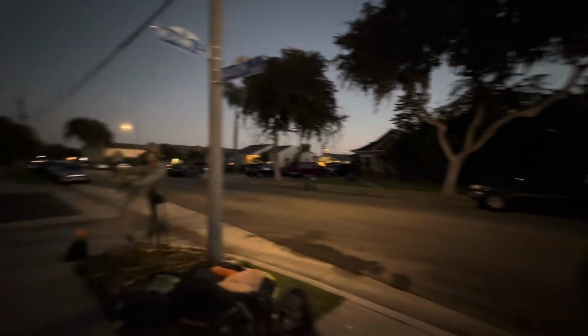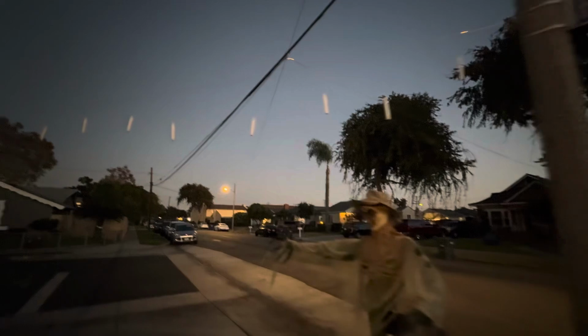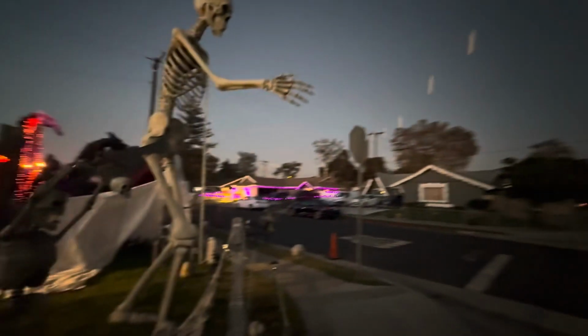Love this cul-de-sac coming together. 3 houses making for a really good stop here on Mohawk.